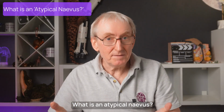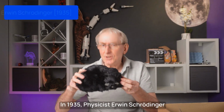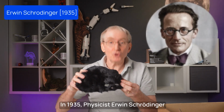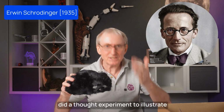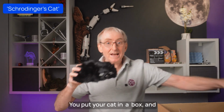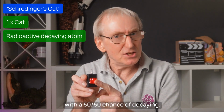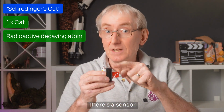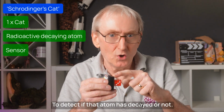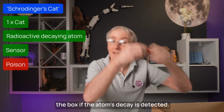What is an atypical nevus? To explain that, we need the help of a cat. Bear with me here, because it's like this. In 1935, physicist Erwin Schrödinger did a thought experiment to illustrate a dilemma in quantum physics. Let's recreate his experiment. You put your cat in a box, and then you add a radioactive atom with a 50-50 chance of decaying. There's a sensor to detect if that atom has decayed or not, and a vial of poison which is released into the box if the atom's decay is detected.